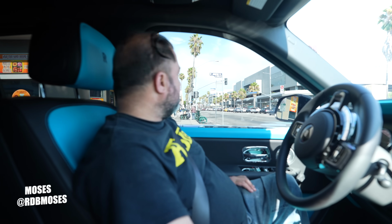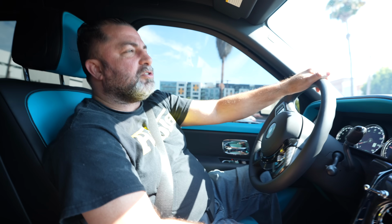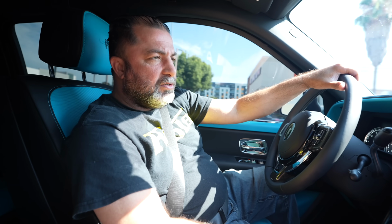We are in this beautiful two-tone Cullinan. I love it. We're the ones that did the kit on this car, obviously. But this car is back for some minor little stuff. We're gonna go ahead and check and see why the sensors are acting up. I think there's one of the parking sensors that are acting up or something happened. I'm not sure if he hit the car somewhere, but we're gonna check it out. We're going on the test drive to see what we need.